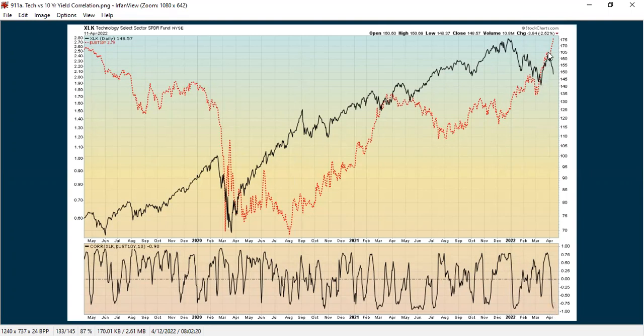As interest rates are going up, we see tech really going down. Now, there have been other times when they've moved more in lockstep with each other. There's other times when they move in inverse relationships with each other. Right now, this is the big thing that's happening. And we want to see, is this relationship going to continue?